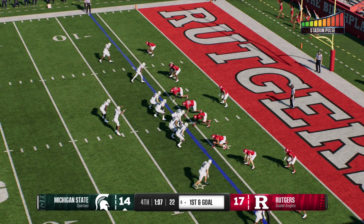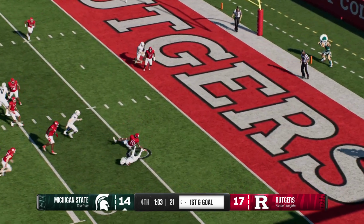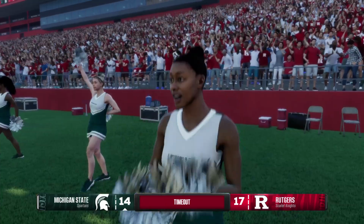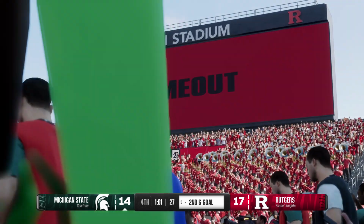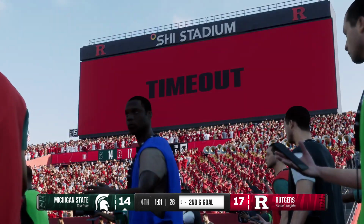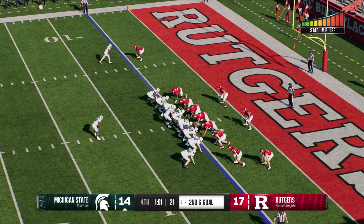We need to score badly. We've got to keep drives alive like this. Wonderful job. He's got it. Good throwing catch. Takes it down to the 5 as the offense tries to cash in. They immediately call timeout, trying to preserve every second they can to try to rally here late. Picked up some of what they needed on 1st down. Now it's 2nd and goal from the 5.